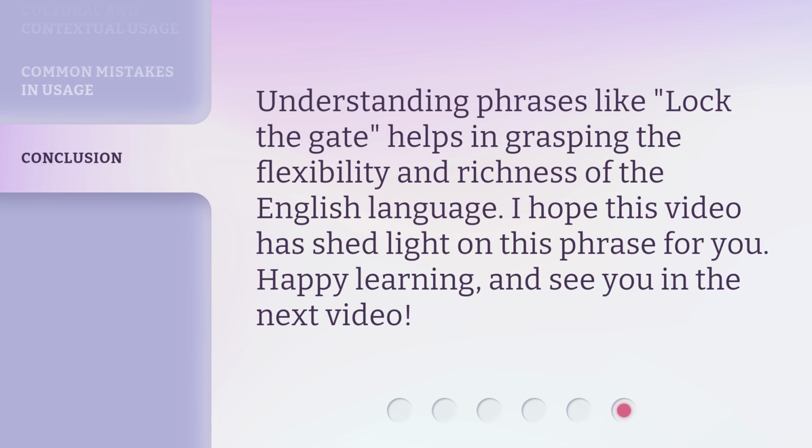Understanding phrases like lock the gate helps in grasping the flexibility and richness of the English language. I hope this video has shed light on this phrase for you.